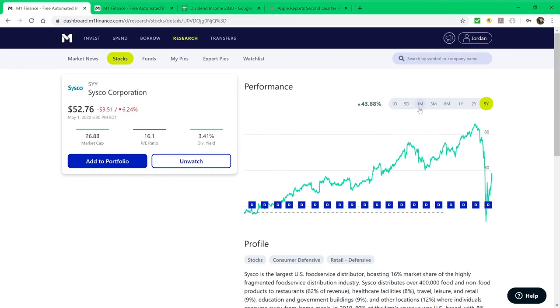I would say this is one of the higher risk stocks for their dividend because they are so sensitive to the situation going on. There's not many situations where the demand for Cisco would just completely plummet overnight, but if they do cut their dividend, I probably would cut them from the portfolio and be adding it with some others. But so far, Cisco has held up with their dividend and it has performed very well.